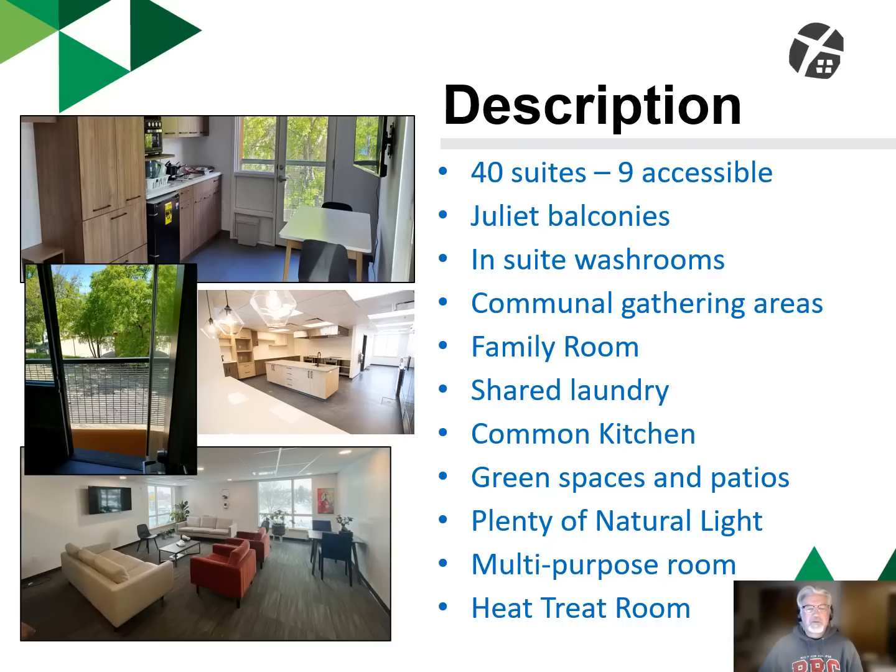Gardening opportunities are made available on our rooftop patio. The building has plenty of natural light. A multi-purpose room for exercise and creative arts such as music also is a feature. We also have a specially designed heat treat room that assists us in the mitigation of bed bugs.